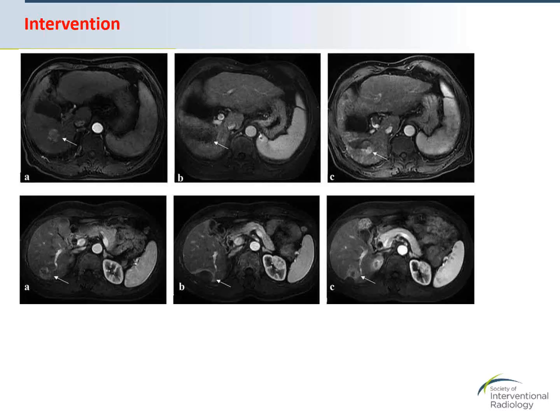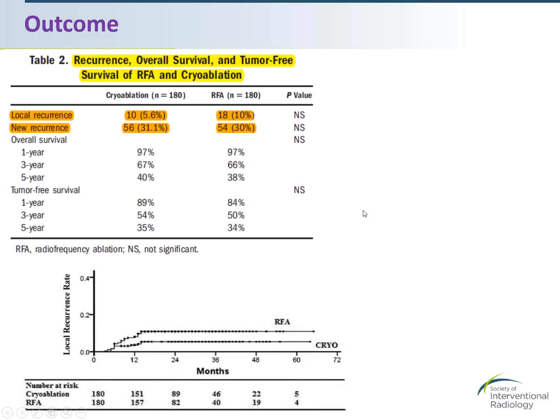But panel C in the top left row shows that after 6 months of follow-up, there is recurrence in both lesions. Okay, so outcome. The recurrence, overall survival, and tumor-free survival: if you compare cryo versus RFA, the local recurrence was 10 in cryo and 18 in RFA, but the p-value is not statistically significant. Even the new recurrence was not statistically significant. Given below is the overall Kaplan-Meier survival graph between RFA and cryo, which is also not statistically significant.